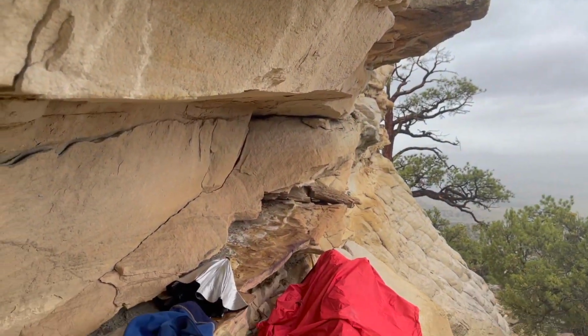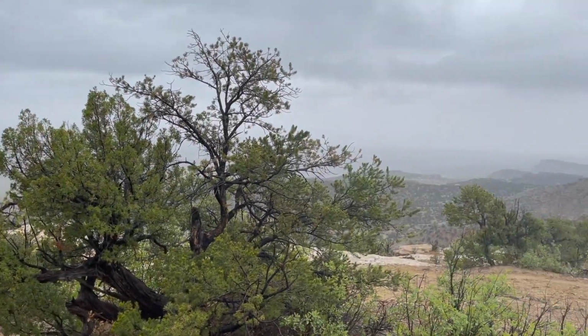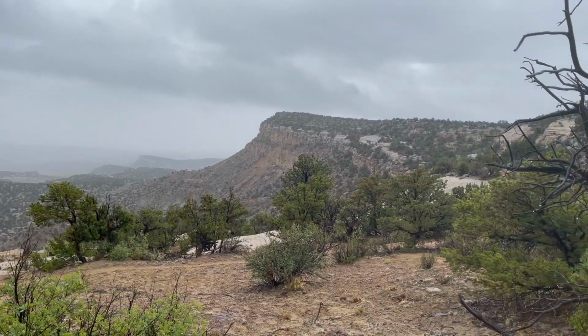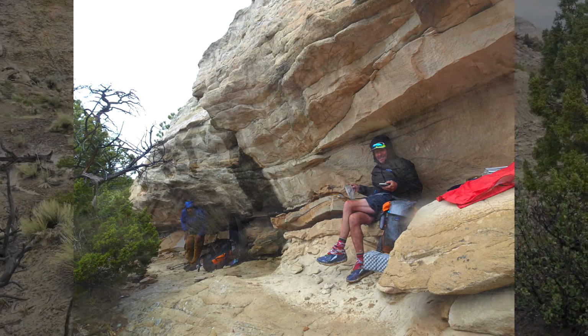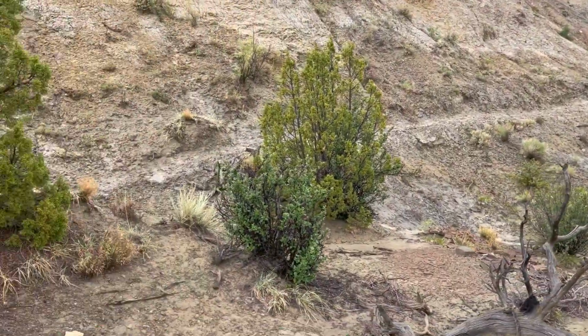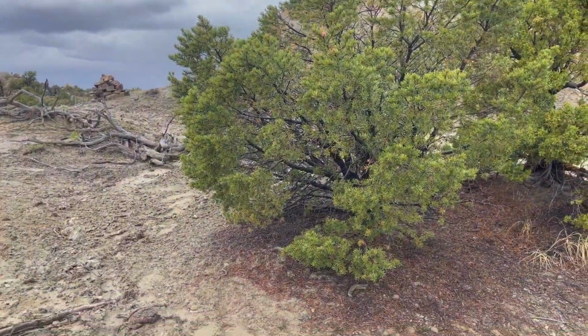So I found this nice little overhang. Had a nice breakfast. Oh, it looks like it might be clearing up. It's still drizzling. So it's rained terribly hard, and the trail now is just mud. It's just sheer mud. And the question is, how far can you go?